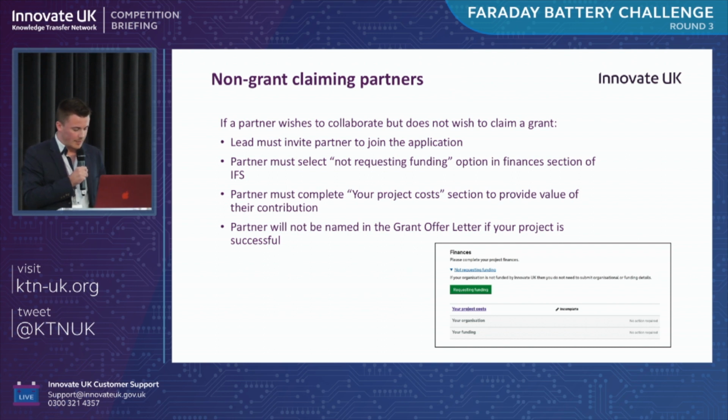You will not be named in the grant offer letter should you be successful, but you will still need to be named in the collaboration agreement across your consortium, because although there will be no legal relationship between a non-grant claiming partner and Innovate UK, there will obviously still be some kind of legal relationship between a non-grant claiming partner and the other members of a project consortium.